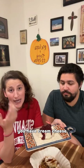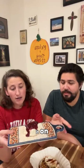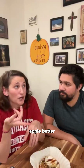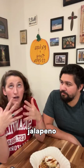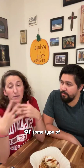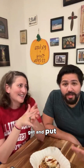You have cream cheese, and you have some type of spread or jam that you want to put on it. Exactly. You could use apple butter. I've done pumpkin butter before. Right. Those are both good options. You could also do a jalapeno pepper jam. Yeah. Or some type of relish. Or something as simple as honey. Like a local honey that you can get and put on top of cream cheese.